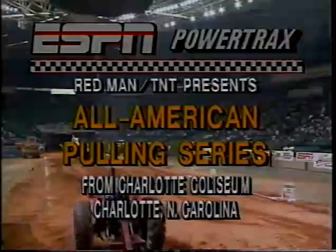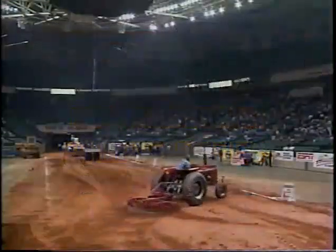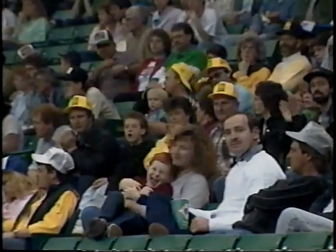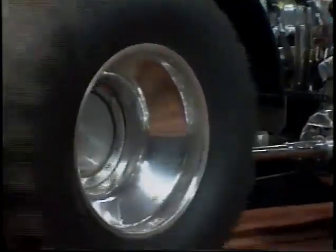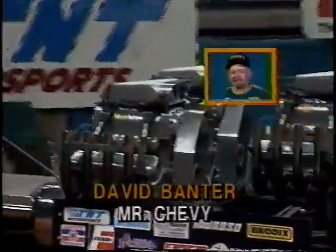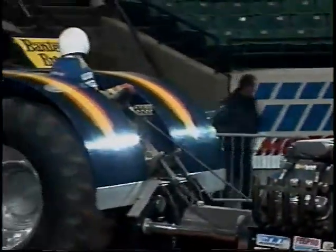TNT All-American Pulling Series from Charlotte Coliseum in North Carolina, where we move next to our 7,200-pound modified tractor division. And for this one, the track has been lengthened a little bit. Richard, they added 5 feet to it, so we're going off a 185 track for the heavy hitters in the sport, the multi-engine modified tractors.